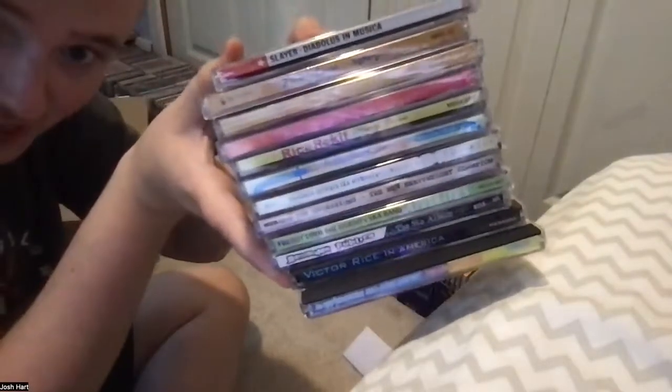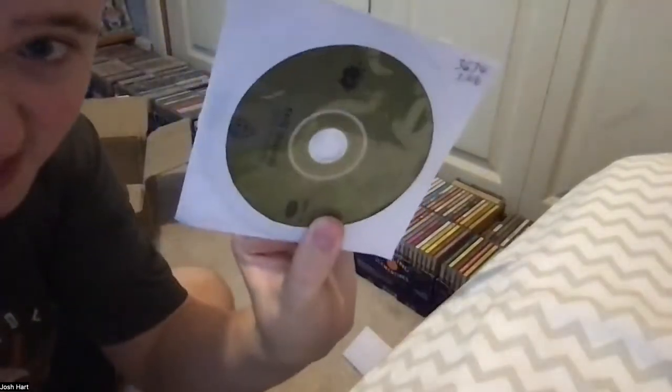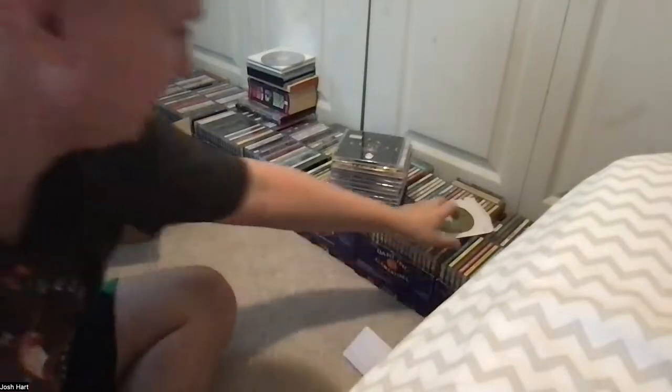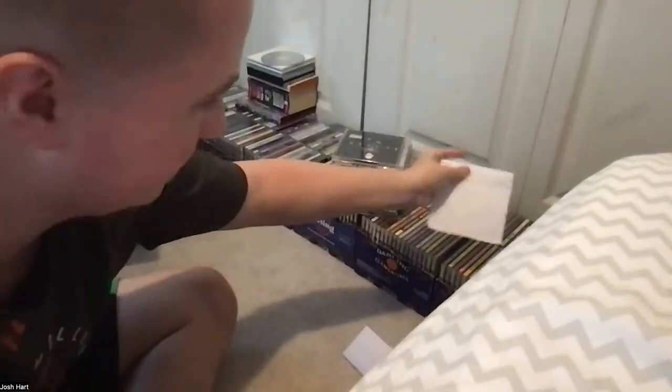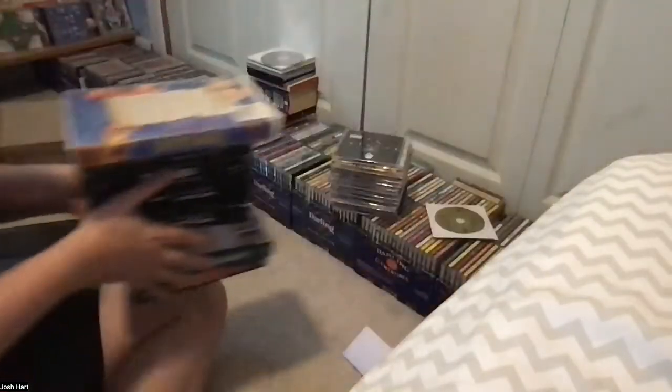Yeah, so all these really cool CDs, all the ska ones and then the Slayer. And then this bonus CD as well, that is probably just gonna go in the trash just because it's in really bad condition. And then a whole bunch of extra VHS tapes.